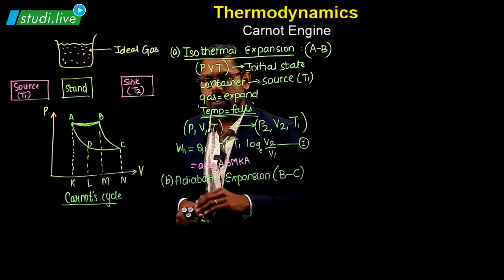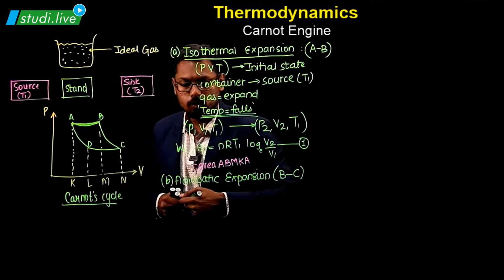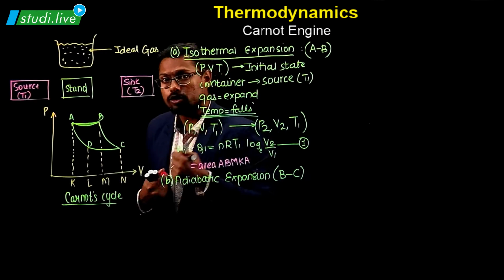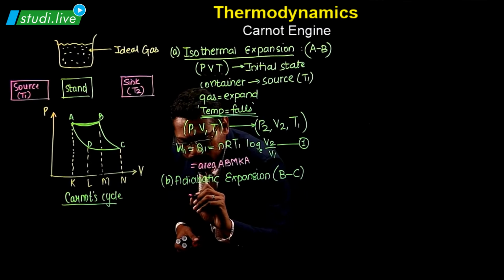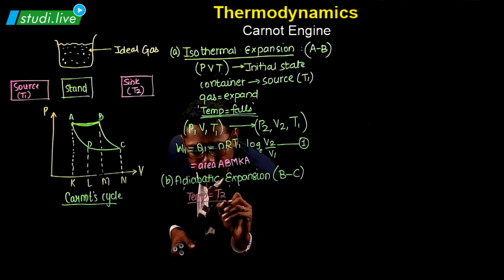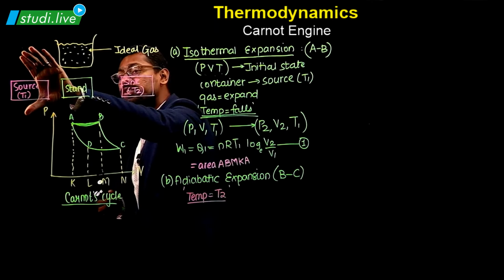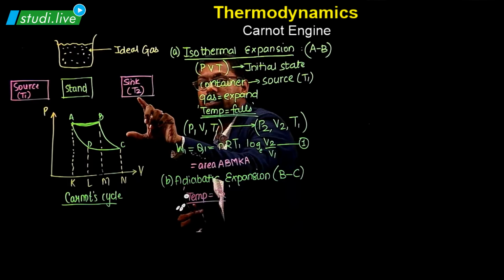What happens now? The stand is an insulating material. So when I keep it on the stand, these gases start to cool down, and I'll wait until these gases cool down and come to a temperature equal to the temperature of the sink. Initially I kept it at the source. What I do next is keep it on the stand such that it achieves this temperature T2.